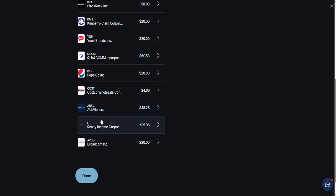This is another dividend payer that is a non-qualified dividend payer because it's a REIT. It's a real estate investment trust. And this paid me $15.06. It's a monthly payer.